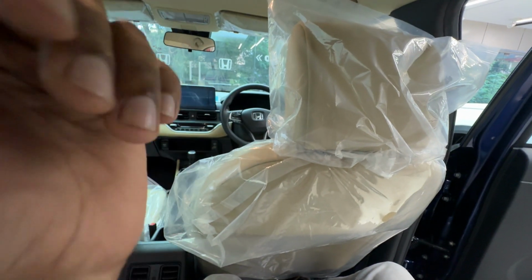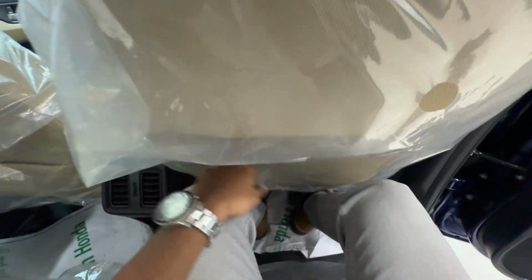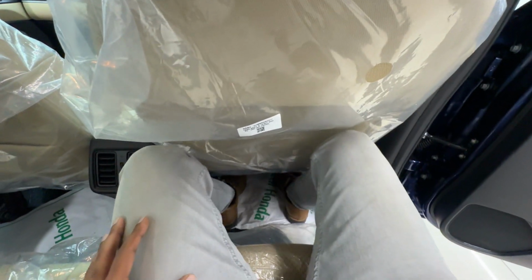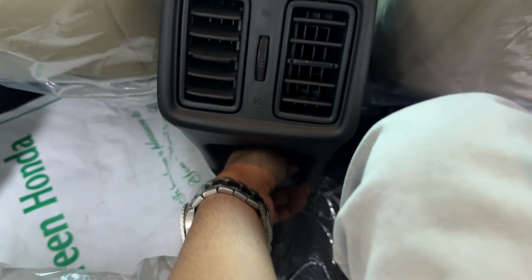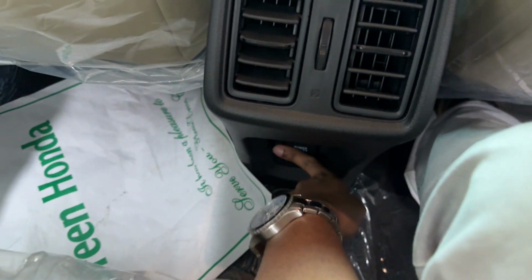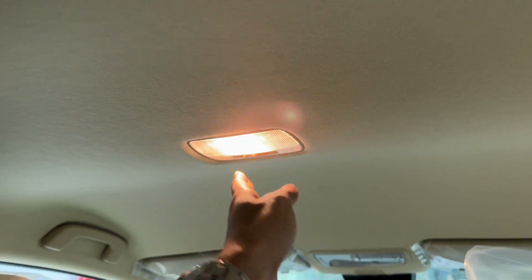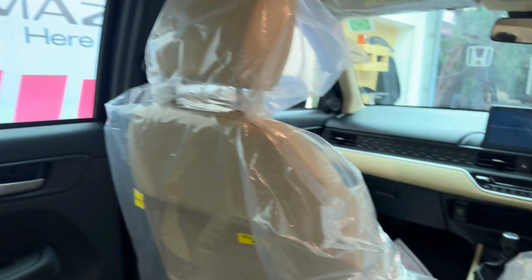So after adjusting the seat to such position, I'm left with this amount of knee room, and in fact I can slide a little and sit. The footwell area is really spacious. In fact, it reminds me of the City. On the features note, you get rear AC vents, followed by a 12 volts power socket, grab handles on either sides, and a reading lamp in the center. So just like the outgoing Amaze, this third gen Amaze remains to be spacious and comfortable.